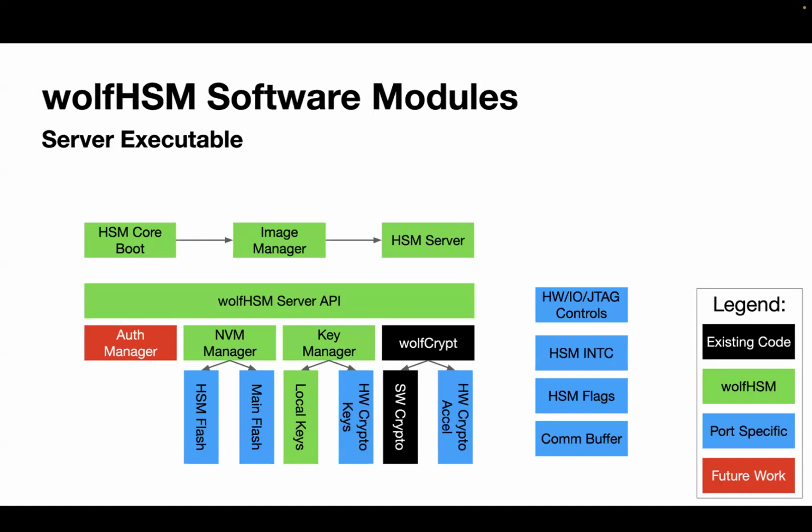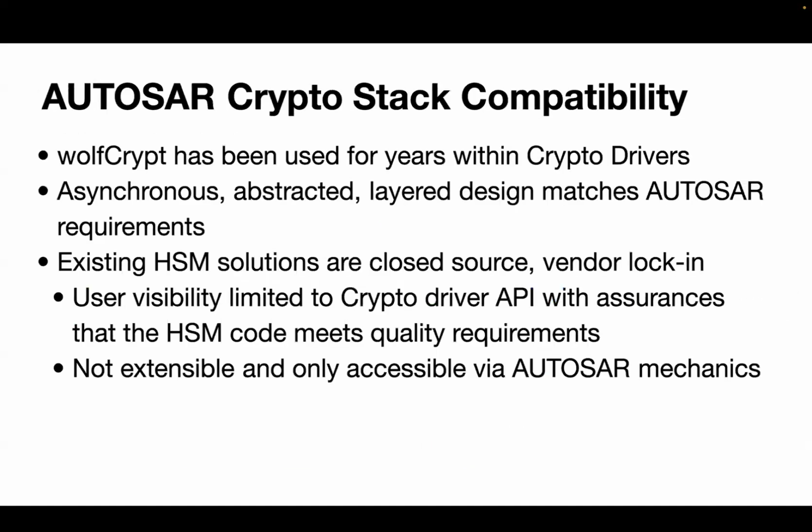So from an AUTOSAR crypto stack perspective, from the client side, we do expect that many of our customers will use an AUTOSAR operating system and stack to talk to us. So we have been used for many years within crypto drivers themselves, and we do believe that because we're asynchronous, because we've abstracted, because it's a layered solution, this does match the way AUTOSAR expects crypto drivers to look.